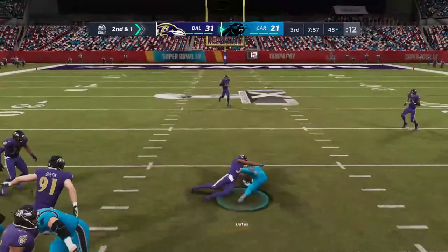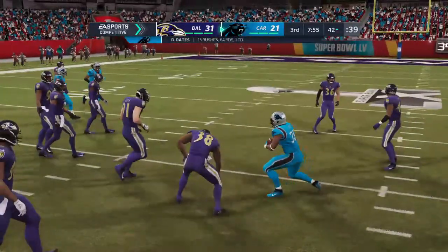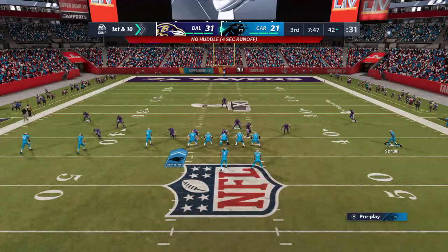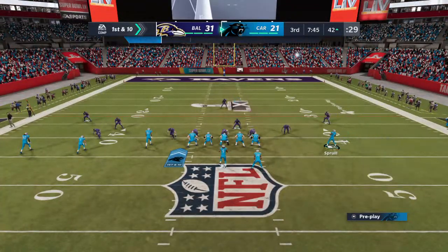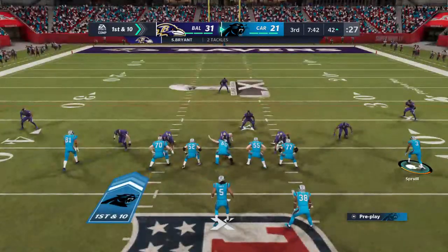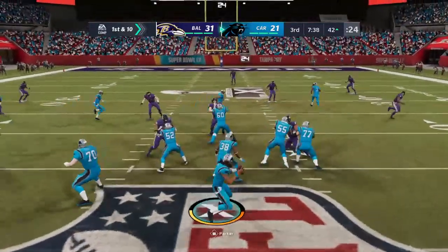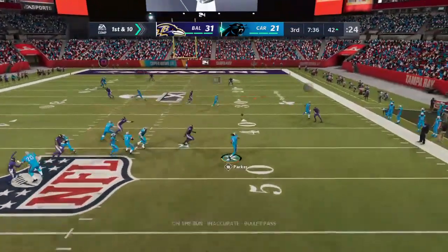From the shotgun now, here's an inside give. And this time he's able to take it down to the 42. They'll get 3 as the drive continues. It's a 1st down. 2nd and 1, and people want to run the football. This is where every back in the league is supposed to do exactly what we just saw there. Pick up the 1st down.